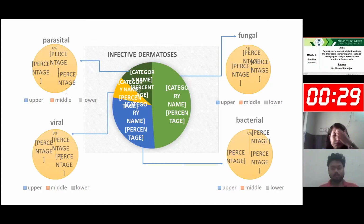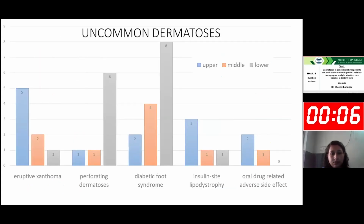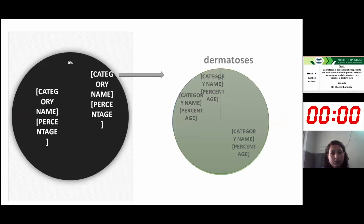Amongst the infective dermatosis, bacterial infection and fungal infection comprise the vast majority, followed by parasitic and viral. As you can see from the pie charts, the maximum number of patients having the fungal and bacterial infections belonged to the lower class, followed by the middle class and upper class. Next. Amongst the non-infective dermatosis, perforating dermatosis and diabetic foot syndrome were more observed amongst the lower class, while eruptive xanthoma, insulin site lipodystrophy, and oral drug-related side effects were more amongst the upper class. Next. I also noticed that the participants living alone suffered more from xerosis and infections compared to other categories. Next.